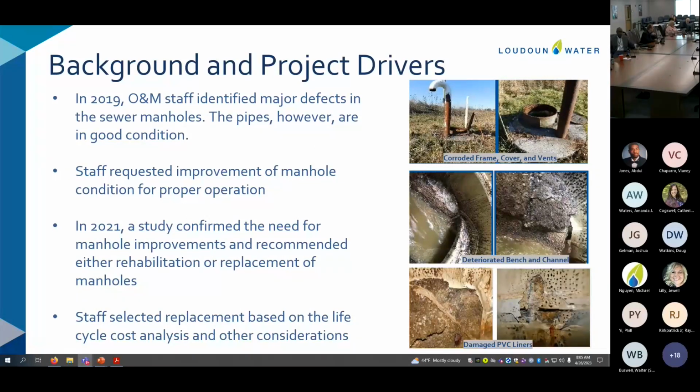So internally, at Loudoun Water, while we've done some manhole improvement work, we have not done it at this scale before. So we reached out to other peer utilities around. Unfortunately, we couldn't find utilities around here that had T-Lock lined manholes in their system.